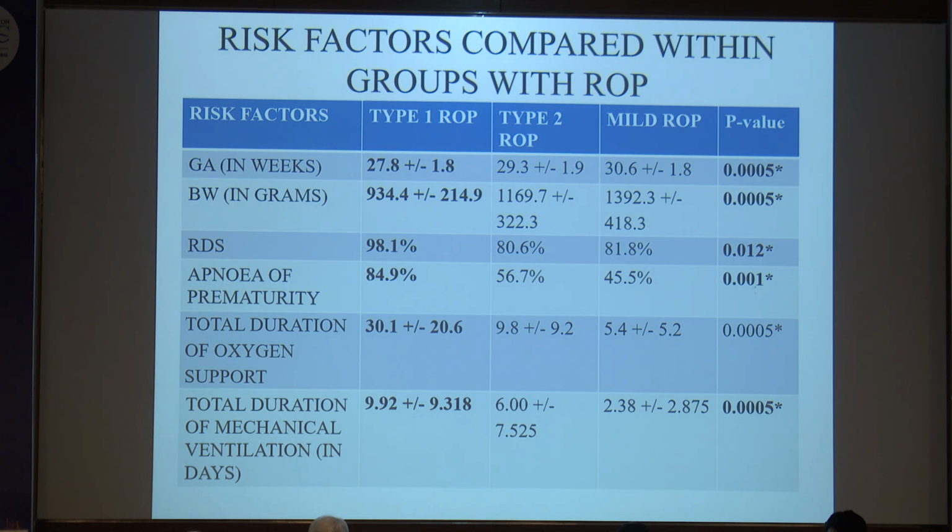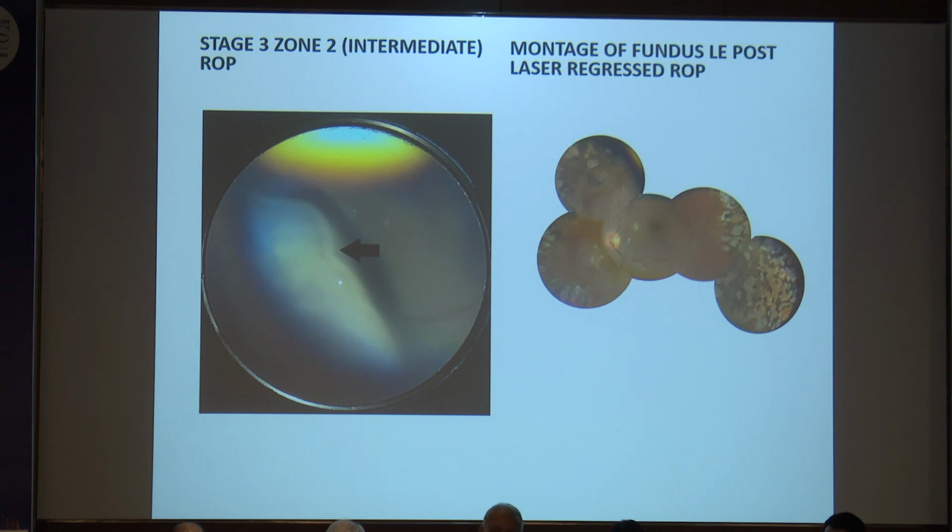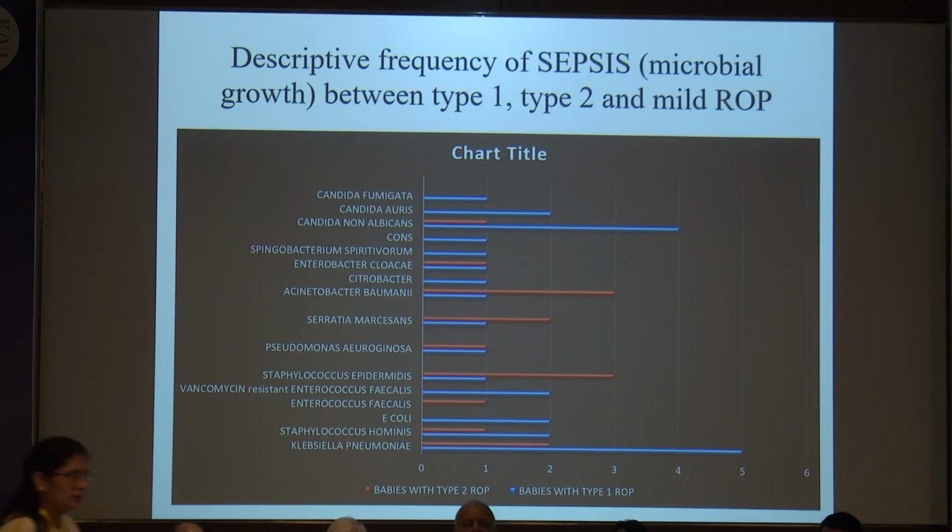Comparing the same risk factors between the subgroups of ROP, we saw definitely a low gestational age and birth weight were typically seen in type 1 ROP. Again, RDS, apnea, prematurity, prolonged mechanical ventilation were associated with type 1 ROP, and these were all statistically significant. PDA, sepsis, anemia, blood transfusion, and surgeries were also typically associated with type 1 ROP. These are the pictures which I'll skip for now.